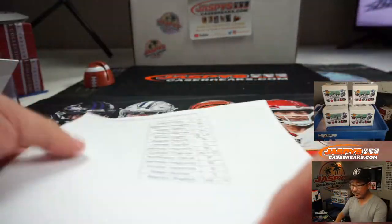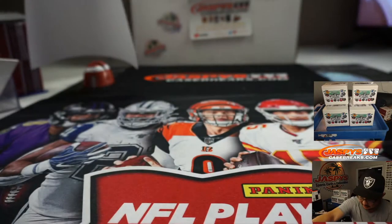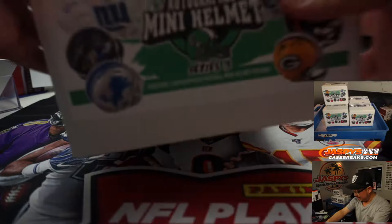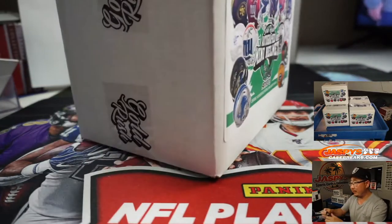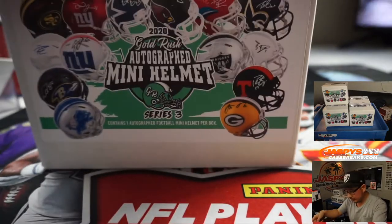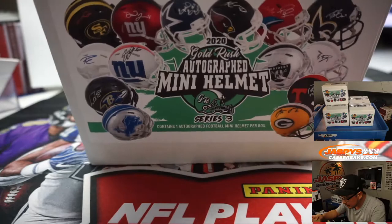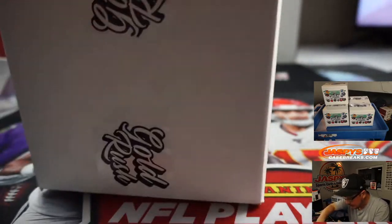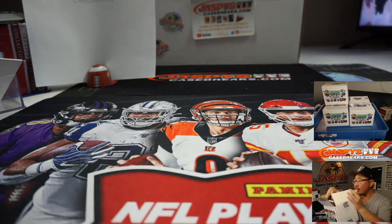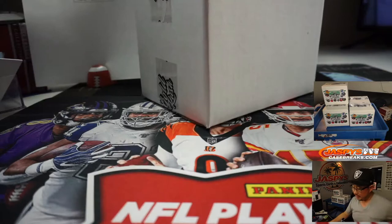All right, there's the final printout right there. And here's the first mini helmet box. Do they have names on here? All right, I see it.